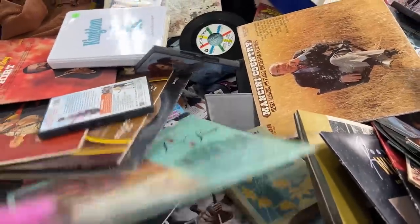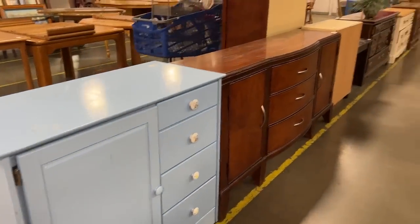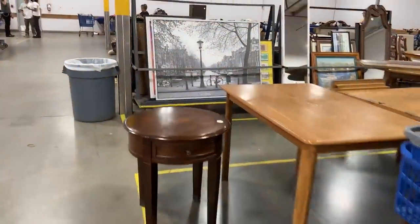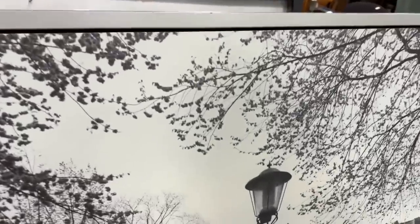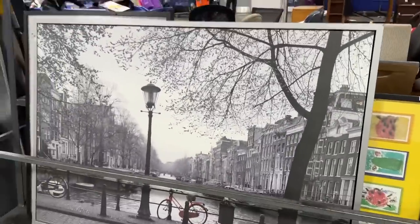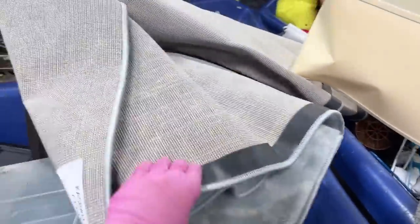Records. It's a cute little desk. Needs a little fix up, but look, all of them are cute. And then I saw this big picture. That's so awesome. I love a big picture. $10. Isn't that cool? Okay. New bins. Some more new Christmas wrapping paper. Nice rug.